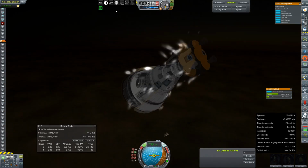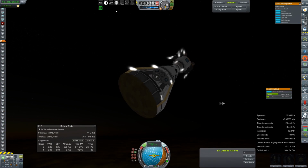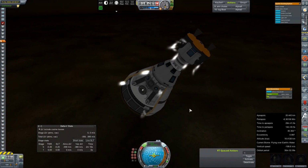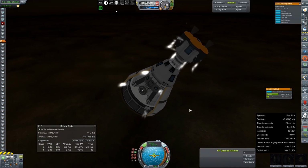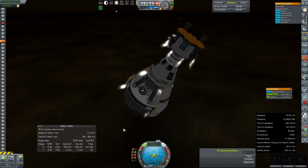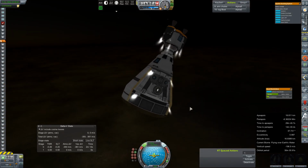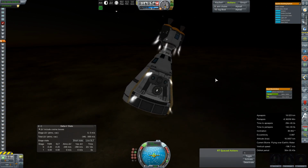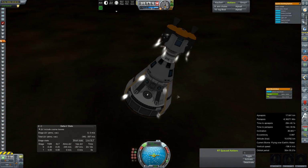Kerbals. We will probably end up jettisoning the heat shield once those chutes start to go. I want to get a solid feel for how much deceleration these parachutes give us, but in the meantime, we're going to try to bleed off as much of this aerosine and nitrogen tetroxide as we can. 16 kilometers altitude, 200 meters per second.